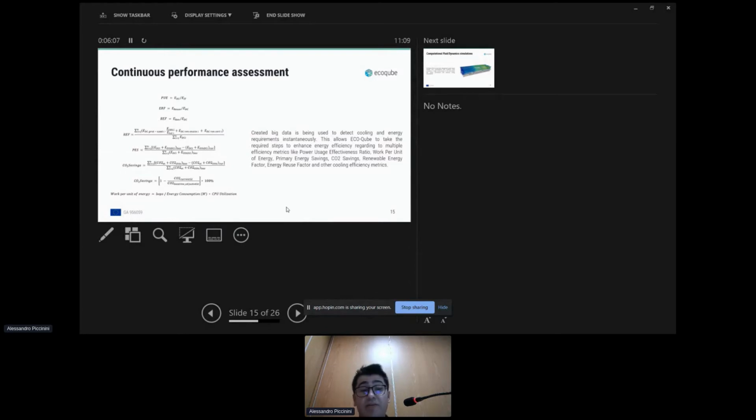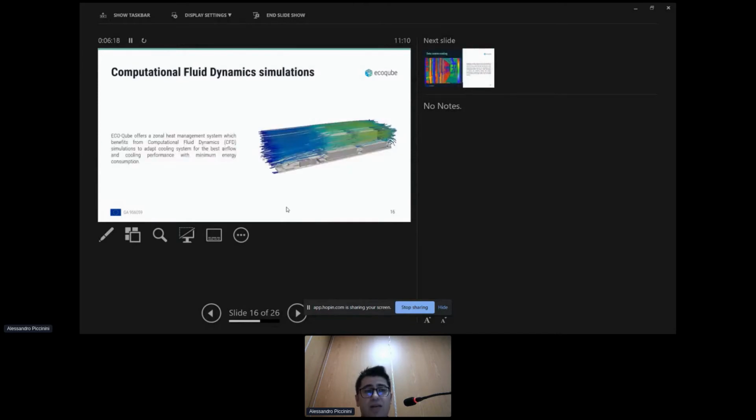So at the end of the day, we are giving you a great prescription regarding your data center's needs. Plus, we use open source CFD, computational fluid dynamics simulations, to deliver the best airflow for your data centers, both as an energy efficiency measure and for the best performance of your IT devices.